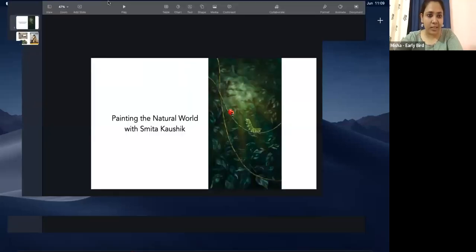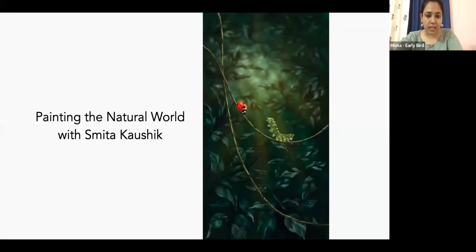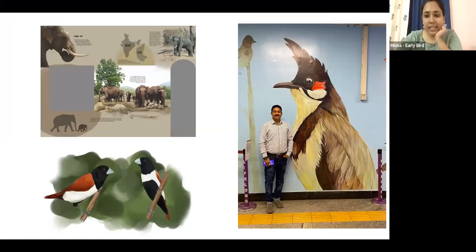Just to introduce Smita, let me share my screen so that I can show you some of the beautiful illustrations that she makes. Smita is an artist. Although she works as a designer with an IT company, she has studied painting and drawing, and she loves to illustrate the natural world. Here's this beautiful illustration of Munias by her. She's worked in various places. She's worked in the Hills in Karnataka. She's worked in Ladakh. She's done a lot of projects with Early Bird as well.